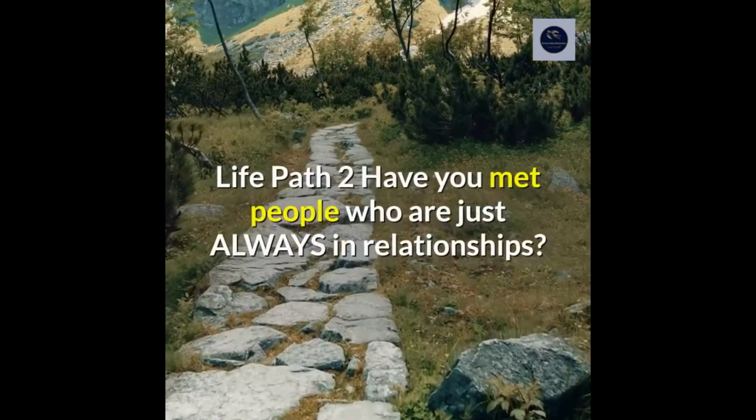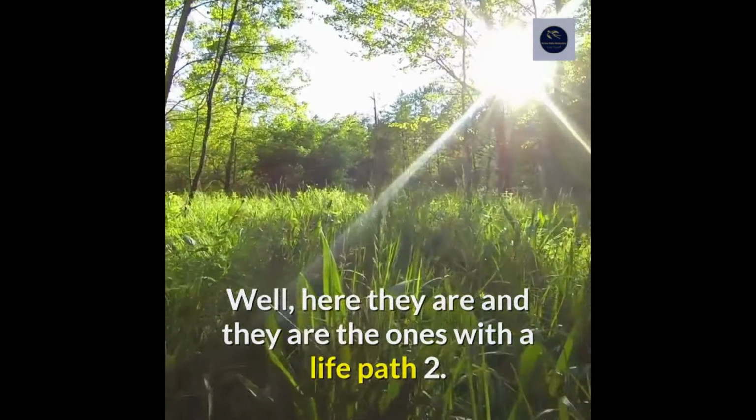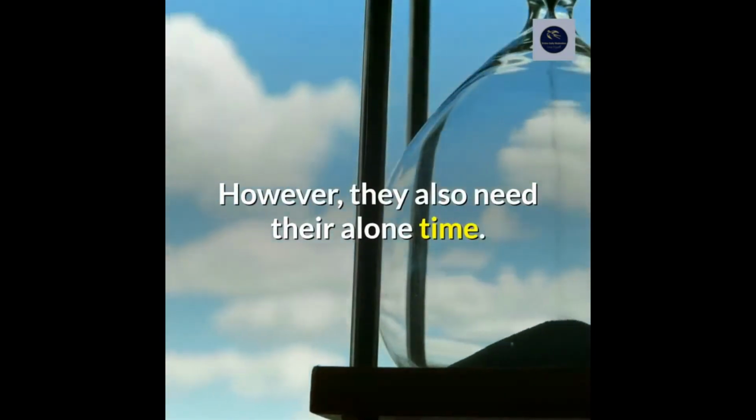Life Path 2. Have you met people who are just always in relationships? Well, here they are and they are the ones with a Life Path 2. These people just always want to be with somebody, it's as if they live for it. However, they also need their alone time.